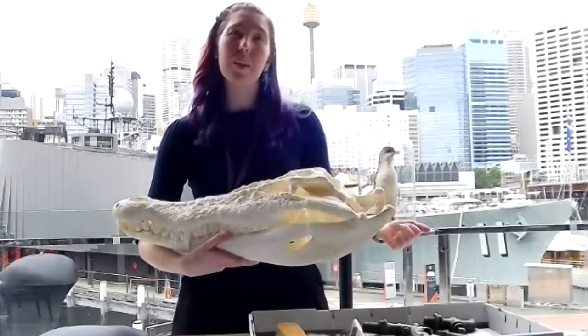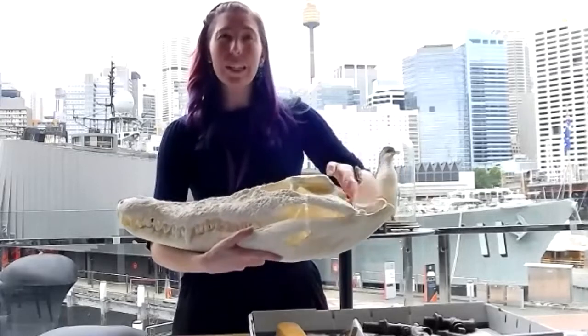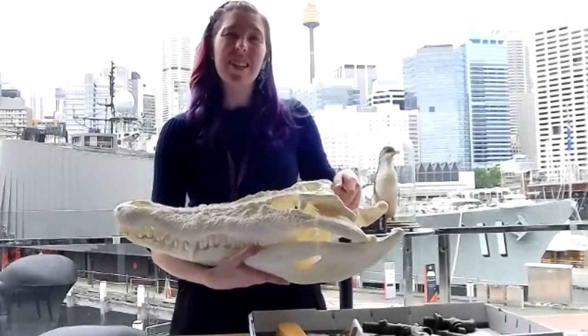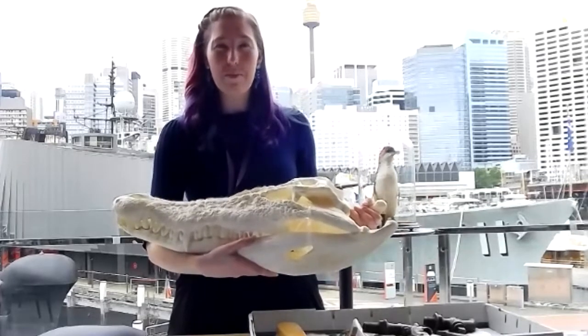And so this replica was bought from a company that specializes in making really nice, good quality replicas so that we can touch it, we can hold it, and people who come to the museum can actually touch and hold and interact with these things to learn more about these animals.